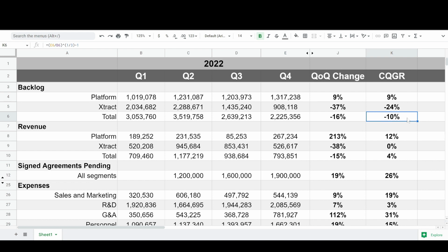But one thing that is a positive here, and the main thing that I am looking at when I'm looking at Patriot One's earnings, is the platform backlog specifically, right? Because that's the flagship segment of the company. Extract has been, in the short term, the main revenue source, getting those larger contracts. Although in the long term, what we're really looking at with Patriot One is most likely that platform really overtaking Extract and becoming the main part of this business.